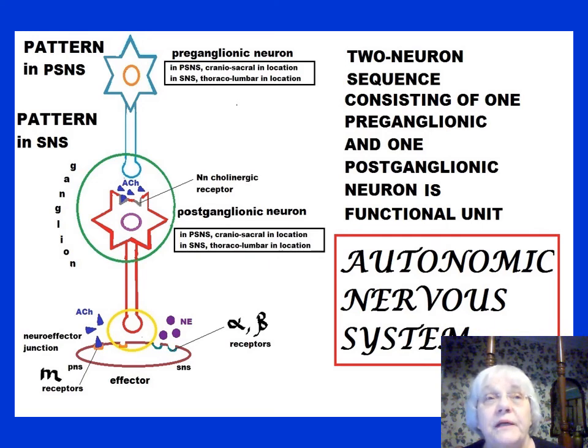Neuroeffector means it is where a neuron is going to synapse with an effector. Pretty easy, like smooth muscle or cardiac tissue or what have you. On that effector is where we have the alpha and beta receptors, and the M, which is called the muscarinic receptor. Look at that, we have acetylcholine again being released. It's being released by the postganglionic cell as well. It's the same chemical as at the ganglion, though different molecules. And you see that it is combining with a different kind of receptor called an M cholinergic receptor, or M muscarinic receptor, and it is going to cause a response. So this is at the neuroeffector junction.